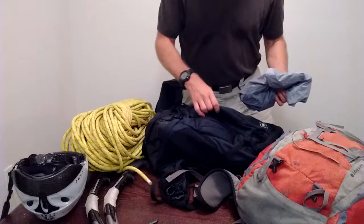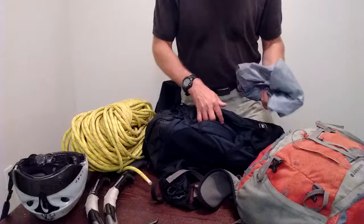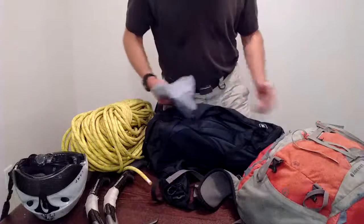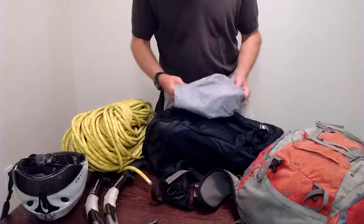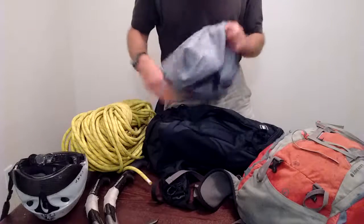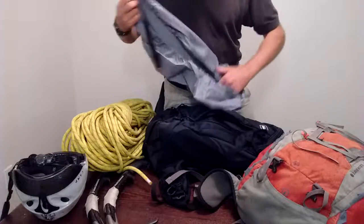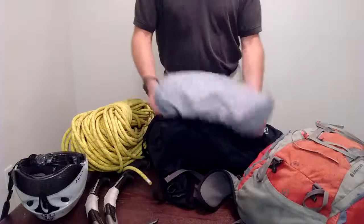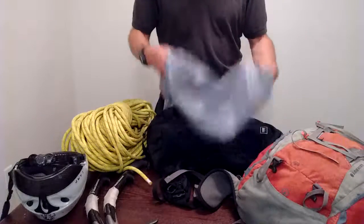I'm out in some real bad weather, many times intentionally, just because it's fun, and I want to keep my stuff dry. So with this raincoat on it, I've got impunity. I can do pretty much whatever I want. It works really good. And again, the law of unintended uses.